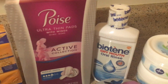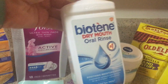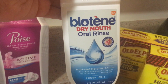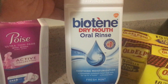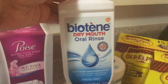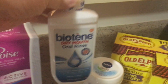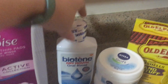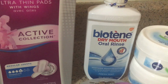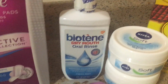Next, I'm going to share with you the Biotin, and this is another product I've never personally used. To be honest, I probably wouldn't have bought this if it hadn't been extremely cheap. But I thought, I like to sing. I'm on the worship team at my church. Sometimes my mouth gets really dry, and I thought this could be something I try out to see if it helps with those moments when I'm about to sing and my mouth is dry. If you guys have other uses for this, let me know in the comments.